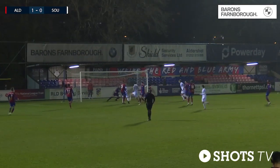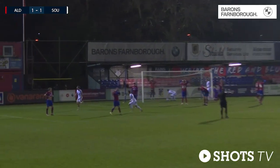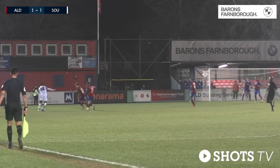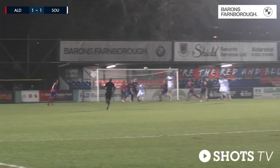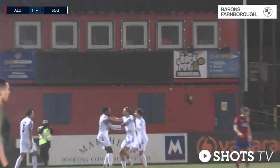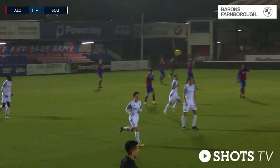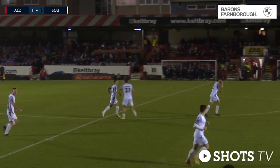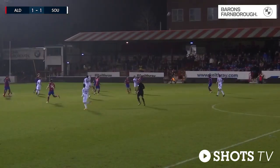Cross comes in, Cardwell header, goal. Little moment of quality from Harry Cardwell. That's what he brings. Aldershot have given it away in the 87th minute. Southend level, and nobody can argue that they probably deserve it. Cardwell it is with the goal. Deft downward header. Aldershot Town 1, Southend 1.